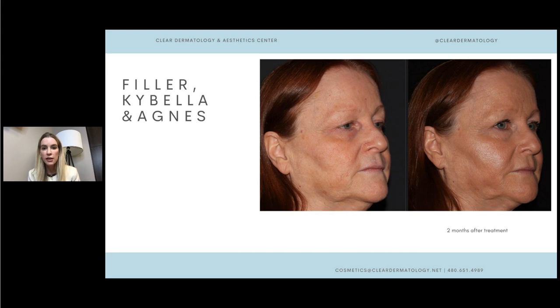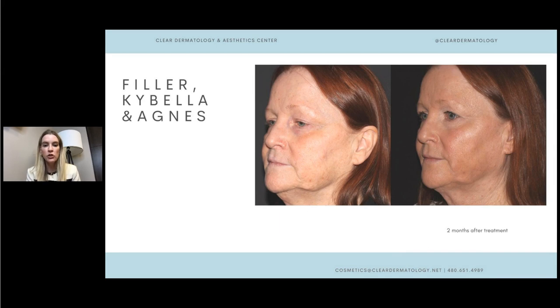Look at the difference in the size of her jowls in these 2 photos. So this was only 2 months after one treatment. And if you look at the very beginning and the very end, it's even more dramatic than that. But I wanted to show you what the Agnes specifically can do.